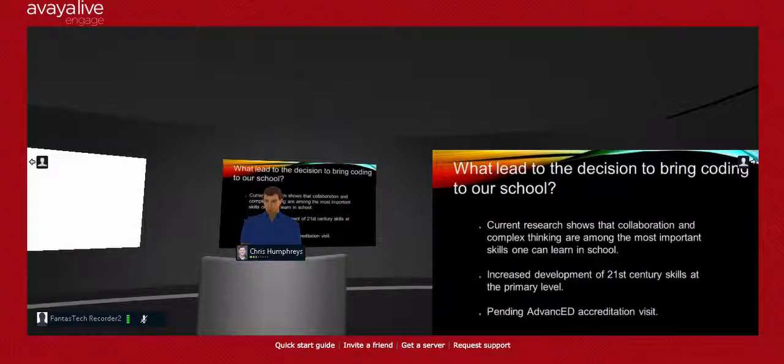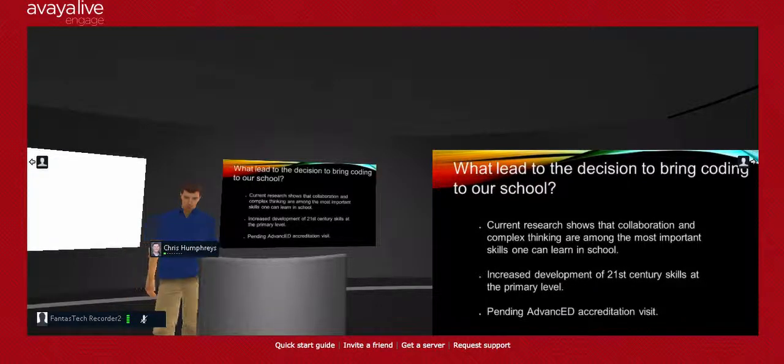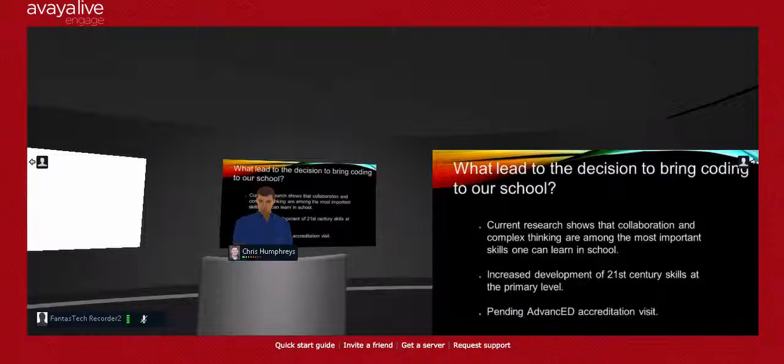And then we have a pending Advanced Ed accreditation. Anybody been through an accreditation with Advanced Ed in the audience? Okay. Our school is going through reaccreditation, and 21st century skills are at the forefront of all of that. So we're hoping to boost that through a couple of things, and I thought this was a great way for that to happen. Any questions so far? Awesome.